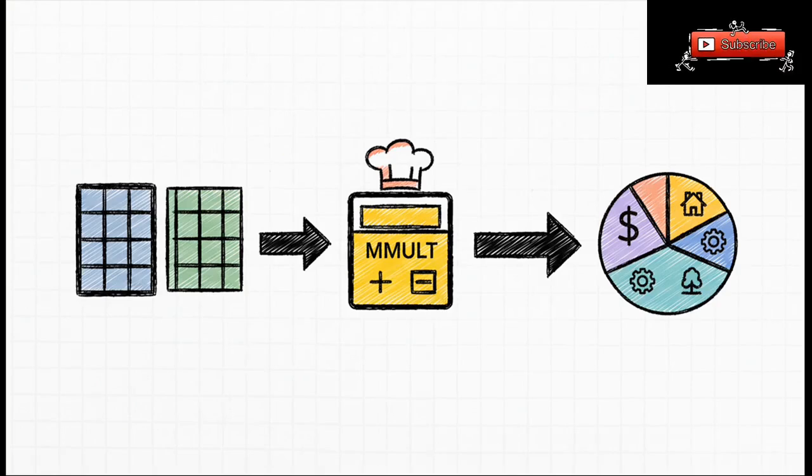And last but not least, for the master chefs in the room, we have MMULT. This one's a bit of a beast. It multiplies big grids of numbers. Why on earth would you do that? Well, if you're trying to build the absolute perfect portfolio out of hundreds of different stocks and bonds, this is the power tool you need to do it.